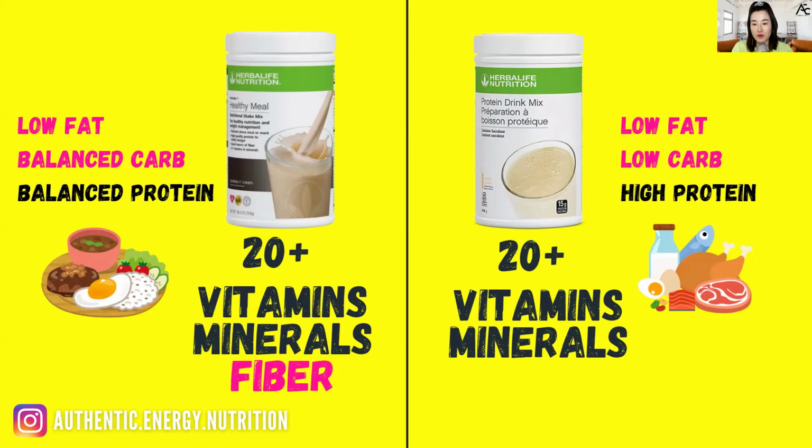So for the protein drink mix, the vitamins and minerals are there to give it a good nutritional boost, so that it's not just a high protein supplement, but apart from the protein, it contains vitamins and minerals as well, right?